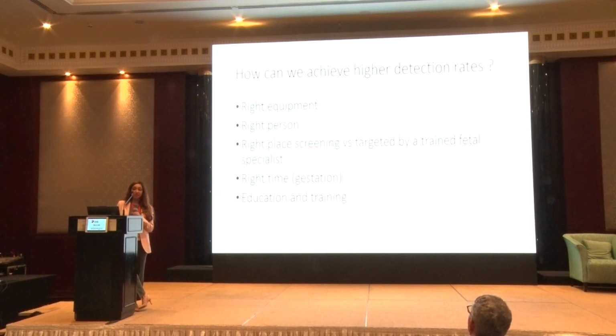So how can we achieve a high detection rate? We need to have the right equipment. The scans should be performed by qualified, trained people. It should be at the right place. So if it's a screening, it could be performed at your secondary level, but if it's a suspected anomaly or in a high-risk population, it should be in a tertiary fetal center.